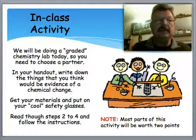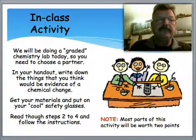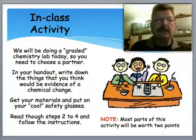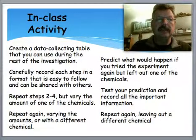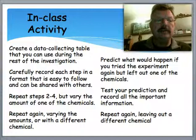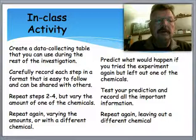In class activity, we'll be doing a graded chemistry lab today, so you need to choose a partner. In your handout, write down the things you think would be evidence of a chemical change. Get your materials and put on your cool safety glasses. Read through steps 2 to 4 and follow the instructions. I want to make a note that most parts of this activity will be worth 2 points. Create a data collecting table that you can use during the rest of the investigation. Carefully record each step in a format that is easy to follow and can be shared with others.